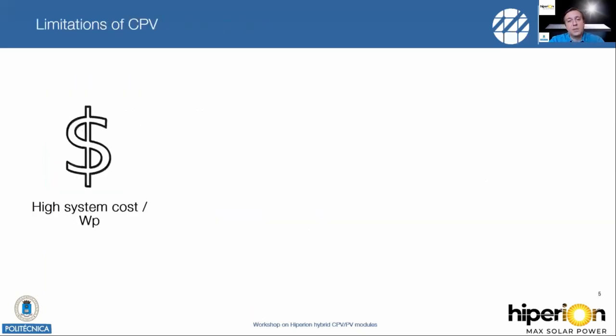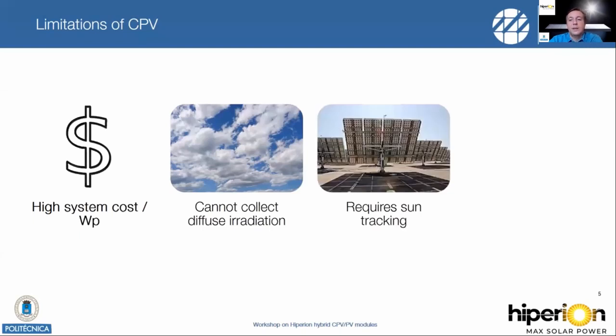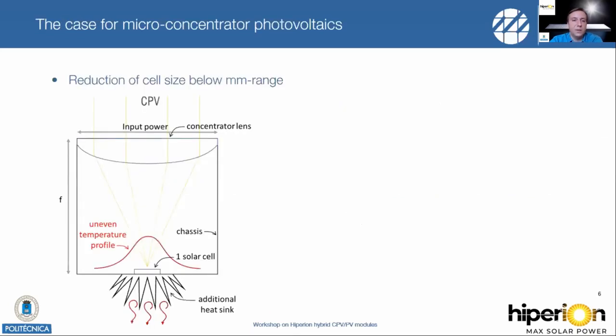However, this technology comes with drawbacks, which is why we don't see them as the dominant technology, right? First, systems are more complex and more expensive, so the capex is higher than flat plate. Also, the concentrator optics I talked about can only collect light that comes from a very narrow angle. And for this reason, CPV modules cannot collect diffuse light and need external structures to aim at the sun precisely throughout the day. And because of these bulky structures, they usually cannot be used in rooftop applications where the high power per area that CPV has would have most of the value.